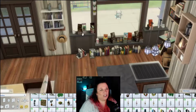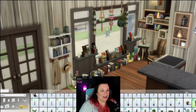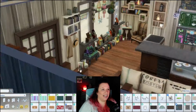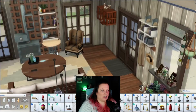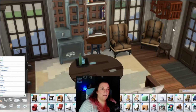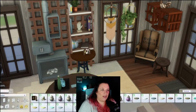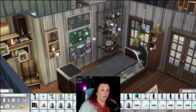So this coffee shop really popped out to me. I put in a couple of coffee mugs hanging around, not people littering or anything like that, but coffee mugs maybe for sale. A lot of things you could not set for sale in this store because they are debug items, but I figured you guys could probably do that, set whatever you want for sale. I also love how this coffee shop has a little area where you can sit by the fire if it's cold outside.